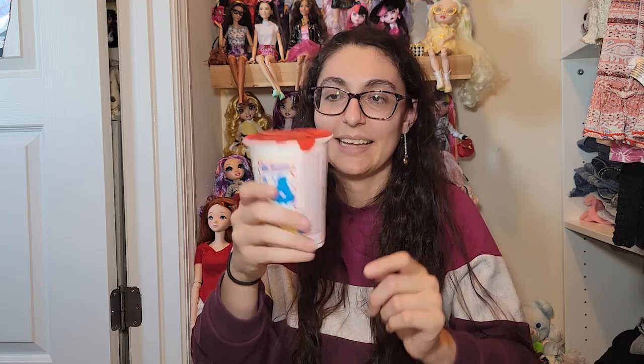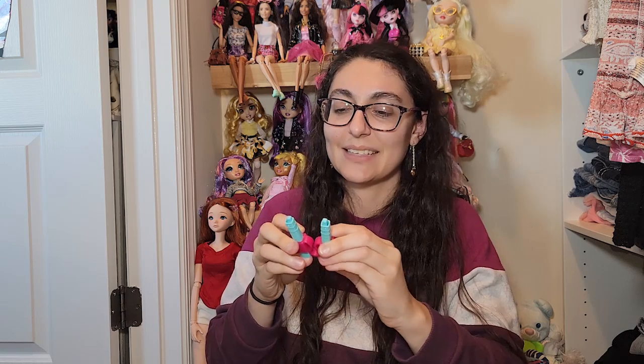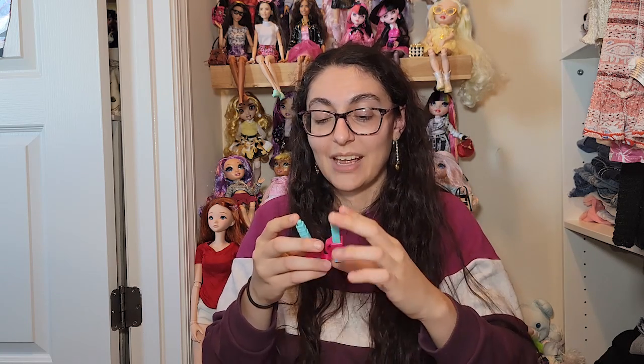Oh, and then it has another lid underneath that. And oh, we have the chopsticks. So obviously you're not going to be able to cheat on this because the chopsticks are inside. They are color coordinated to each character. I don't remember whose these are supposed to be.